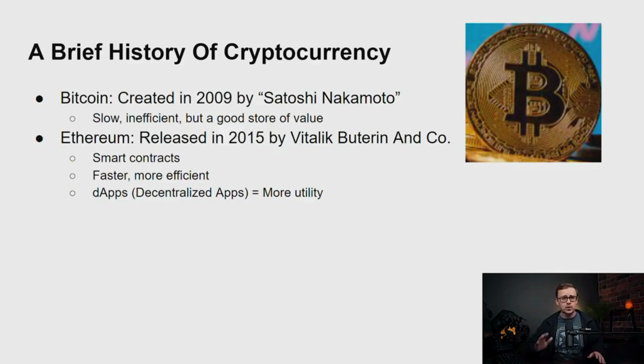Now there's a ton of other uses for smart contracts. They can do a heck of a lot more than that. And again, I'm going to get into that later on in the video. But just know that smart contracts and decentralized applications are incredibly useful.